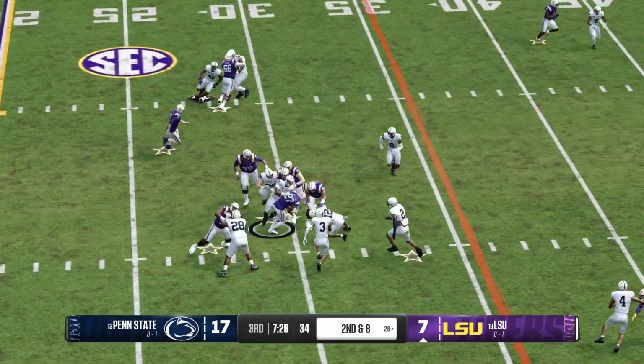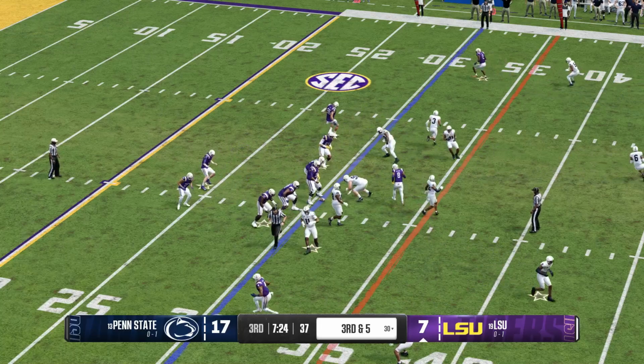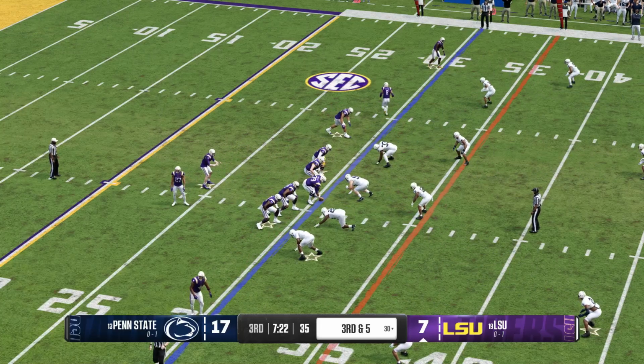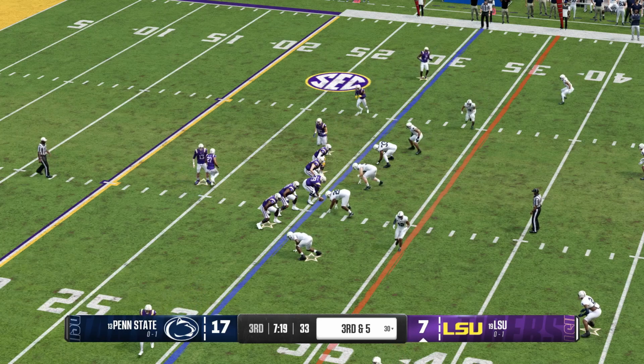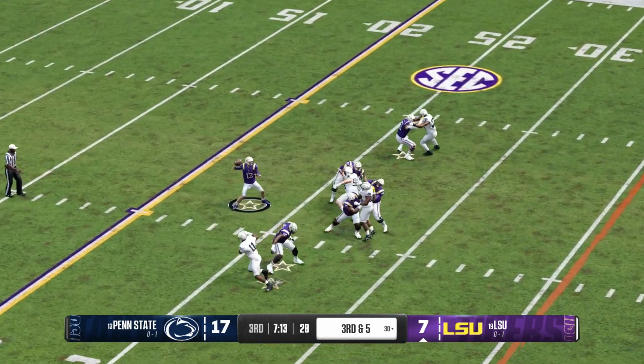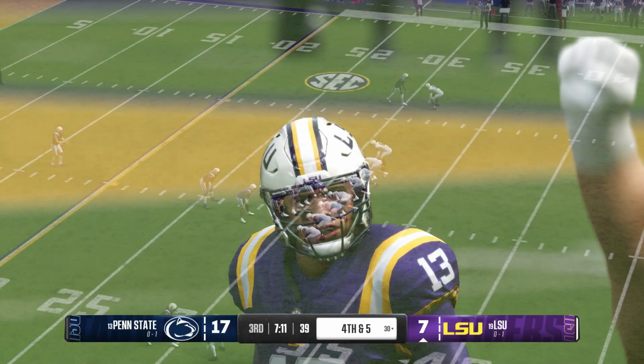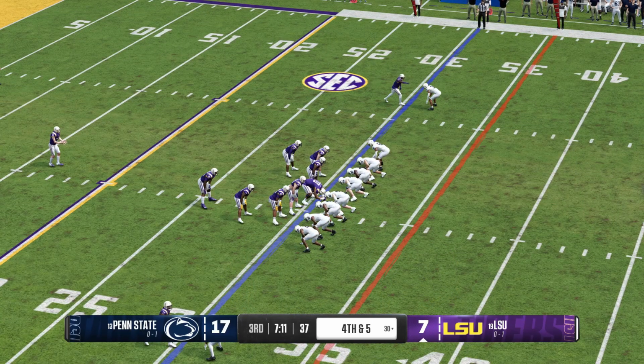Out of the gun, the inside handoff, looking for a crease. He'll push his way out to the 38, pick up a 3. And this offense just has to find a way to convert this 3rd down, or else they are really in trouble. From the gun, wants to pass. And a missed opportunity on 3rd down as the defense knocks it free, and 4th down is coming up.